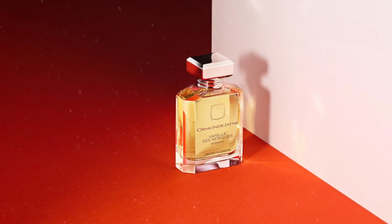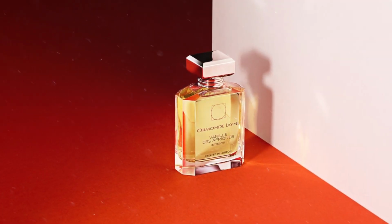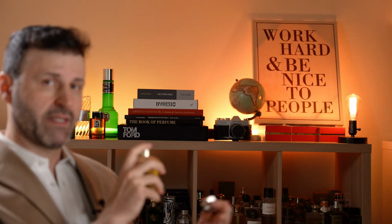The bottles themselves are a work of art. Very architecture inspired looking bottles. Heavy glass lip at the bottom. Beautiful presentation. Heavy metal cap. Sprayers are beastly. You can control it depending on how hard you push the atomizer, which I love, one of the best in the game. Very, very nice, very chic presentation. The logo of the brand is right there.